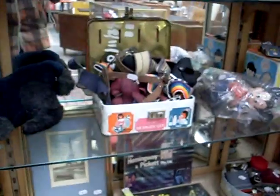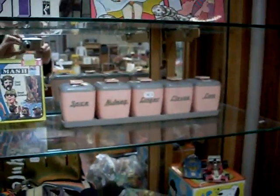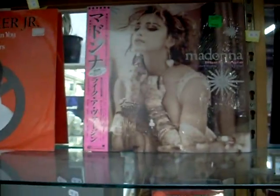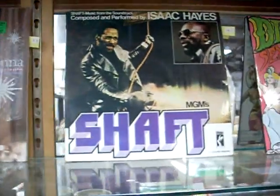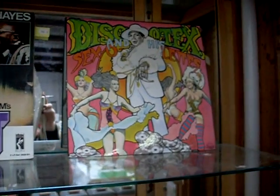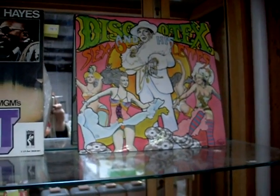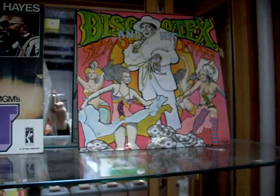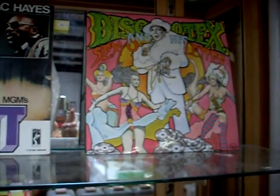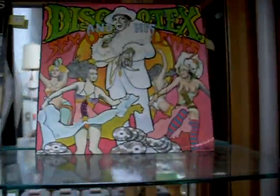Some cool books, videos, little CDs and stuff. Nice big box of braces. They're pretty cute, the little Spice canister set. Some cool albums up the top. Ray Parker Jr., which is yellow vinyl. Madonna, the Japanese pressing. Soundtrack from Shaft, good old Isaac Hayes. And you cannot go past Disco Tex and his Sex Olettes. What a pimp that guy is, huh? Check out all his bloody gold chains and everything. Wouldn't mind his jacket, actually, or his suit.